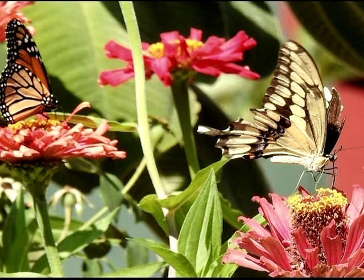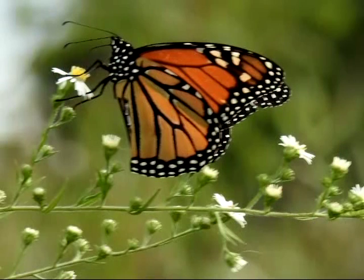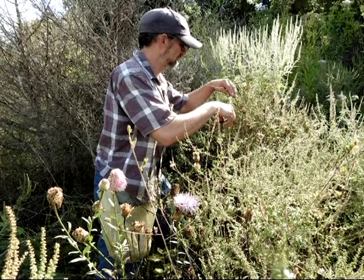That monarch and that giant swallowtail were posed pretty close together, and I decided to crop them and show them up so people could recognize the species. And also, this photo shows a monarch on tiny asters.